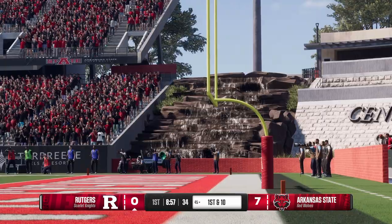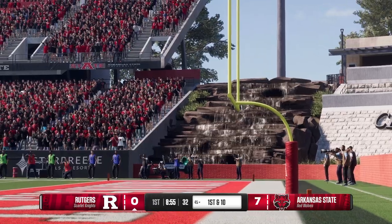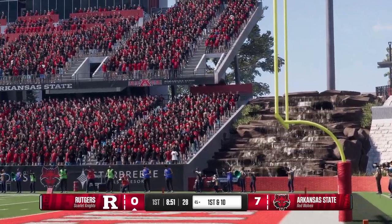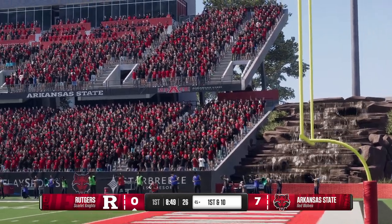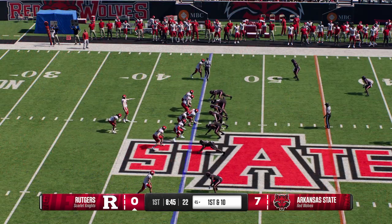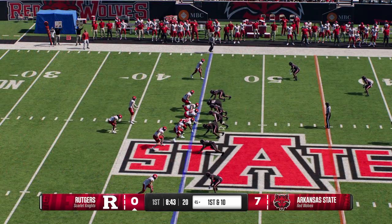And that is exactly why you stick to running the football. Haven't had a lot of success, but boom, you pop one, right? That's what you got to do. You cannot become one-dimensional and just throw the football every down. Love the offense sticking to the run. Nice job getting the 1st down.